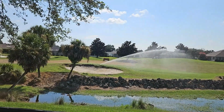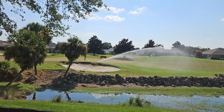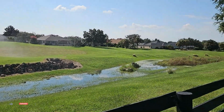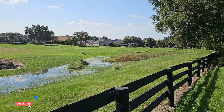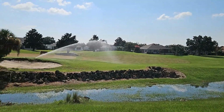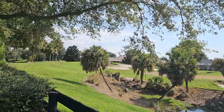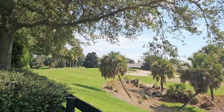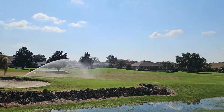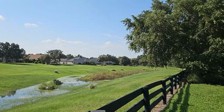Hello everyone, here's a close-up view of them watering the golf course here at Arnold Palmer. You can also see a close-up of the retention pond, how low the water is. During Hurricane Debby, the water levels were very high. You do see a little bit of debris on the golf course. Again, this golf course is under construction and it is not a high priority to clean up the debris, but it will be cleaned very shortly.